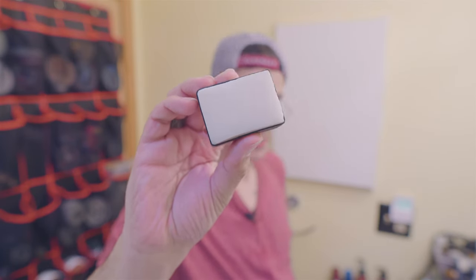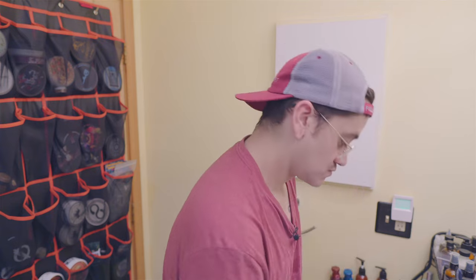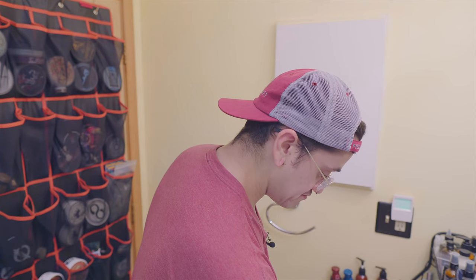Okay, now, final rinse off, and then we'll talk a little bit about what I think about this. Utilizing the PAA alum block, of course. Well, that's good, no real stinging, nothing crazy, nothing really jumping out.